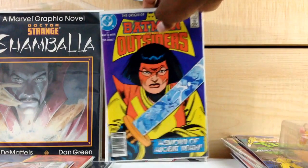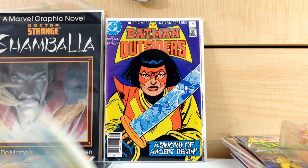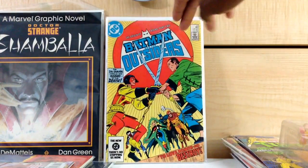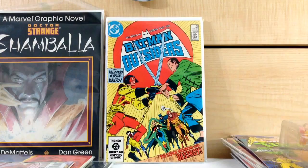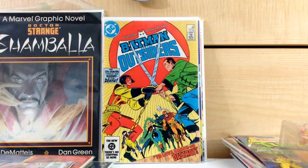All right. Speaking of Katana, here's her origin in Batman and the Outsiders number 11. And I believe this is also the first appearance of her husband. And if that isn't, then this is right here, Batman and the Outsiders number 12. So be on the lookout for both of these issues, okay? All right.